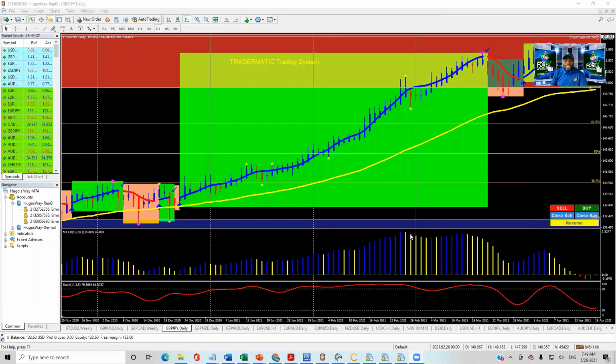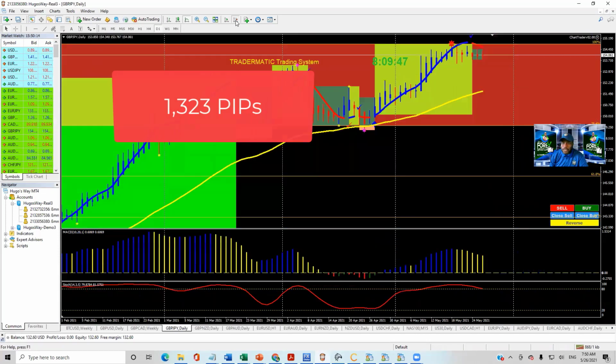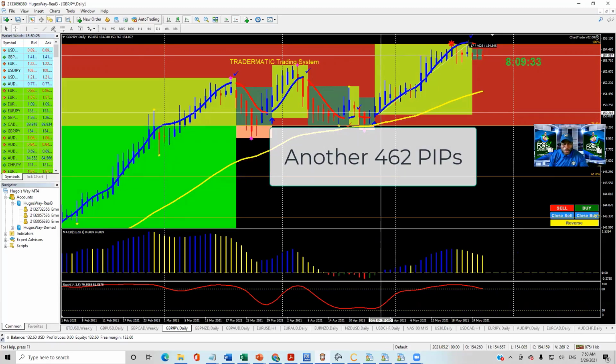All right, and welcome back. This is GBPJPY on the daily chart. Can you just imagine if you were in this trade from December 24, 2020, and you rolled it up to this point? That would be 1,323 pips on GBPJPY. And you will discover that the uptrend still continues a little bit right there. This is another up movement, another 462 pips. So when you add 462 to 1,000, we are looking at almost 2,000 pips.